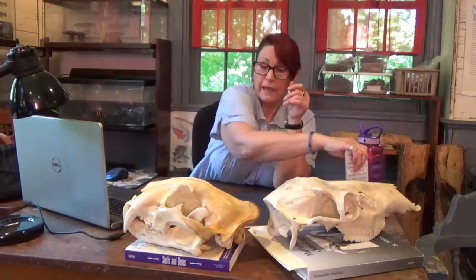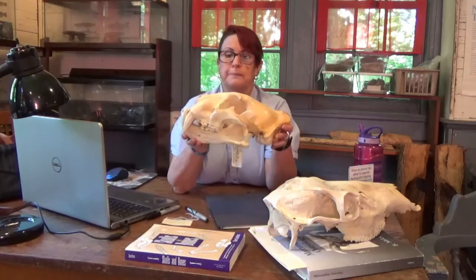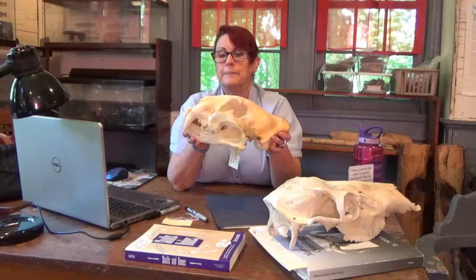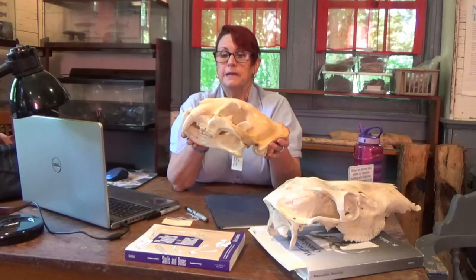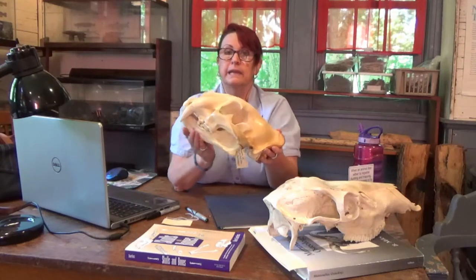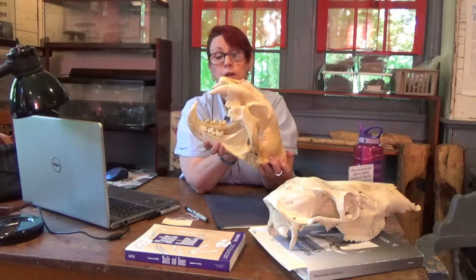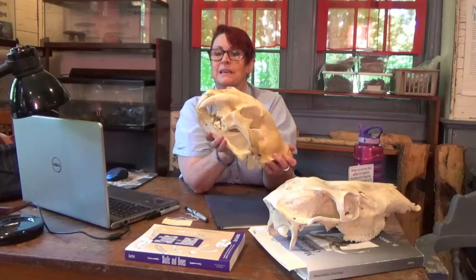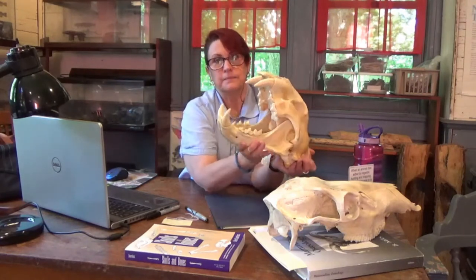The other animal I have is here, and this one is on loan to me by my former zoo employer, and they have allowed me to educate with this animal. It used to be a zoo animal. Can anybody guess what this skull is? Oh no, it's not a saber-toothed tiger, but it is a tiger. Yes, very awesome.